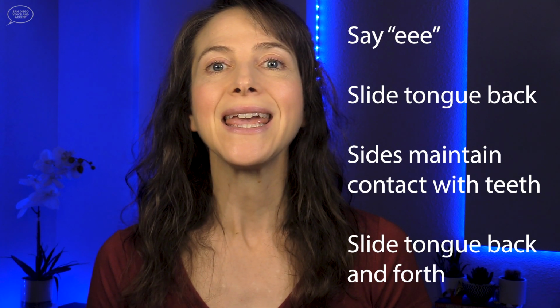Okay, so say the vowel E and slide your tongue back as you say it, like this. Ear, ear, ear. There's your American R. Let's practice the American R consonant together.